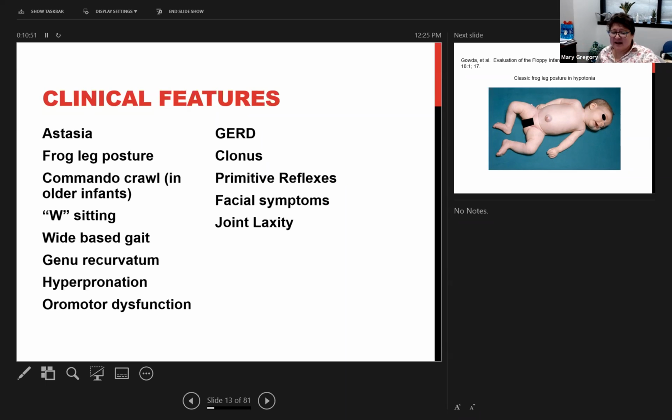They may have a wide-based gait. They may have a substantial lordotic posture because of the decreased tone axially as well as appendicularly. You may see difficulties with feeding due to tone. You may see this sort of laxity in the face due to low tone. They may have joint laxity. You may over time see that they're continuing to have primitive reflexes that are not going away like they should be. Or if there's significant weakness, they may not have the reflexes like they should.